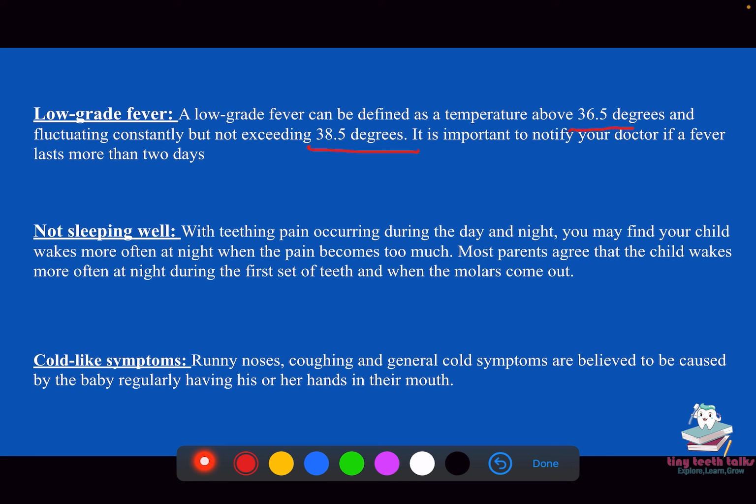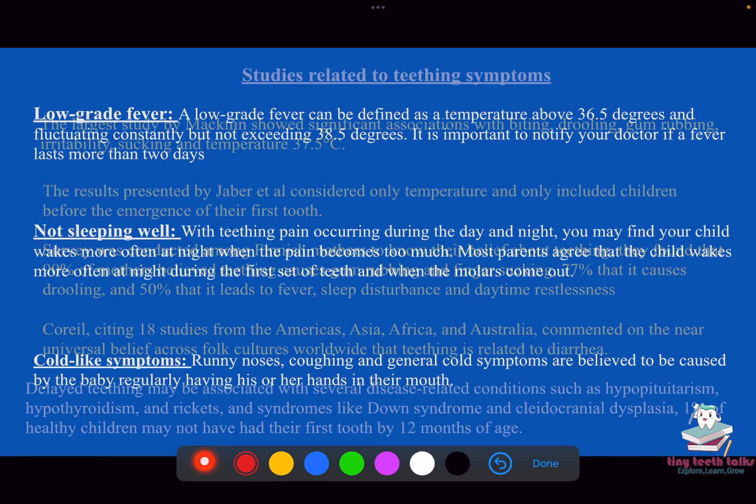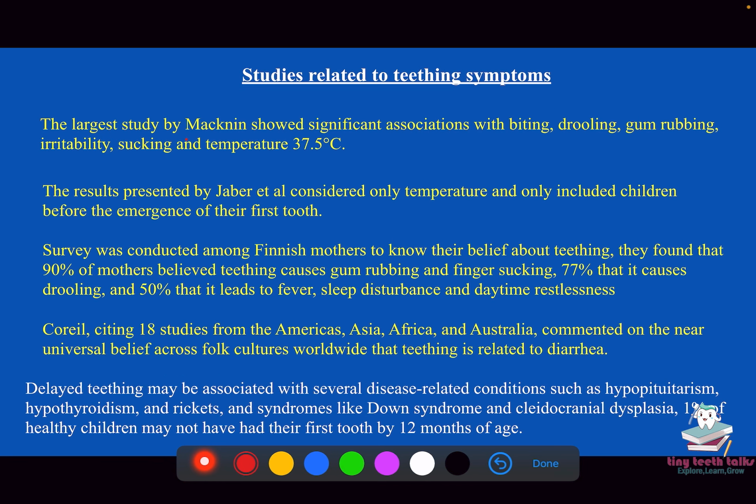Not sleeping well. With teething pain occurring during the day and night, you may find your child wakes more often at night when the pain becomes too much. Most parents agree that the child wakes more often at night during the first set of teeth and when the molars come out. Cold-like symptoms. Runny nose, coughing, and general cold symptoms are believed to be caused by the baby regularly having his or her hand in their mouth. If you are doing masters, here are some studies related to teething symptoms which will help in your exam answer writing and viva, where citing studies is one of the important things.